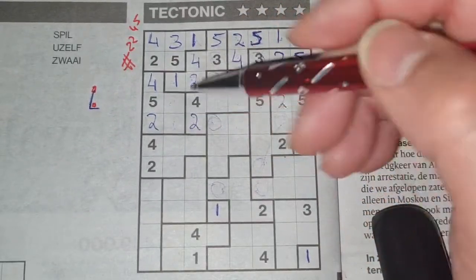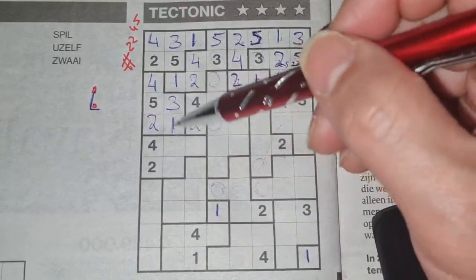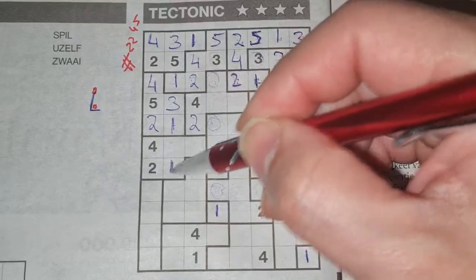We see here one. No one there. One should be here, and the three goes there. Those two boxes cannot be a one, so one box left for the one should be here.